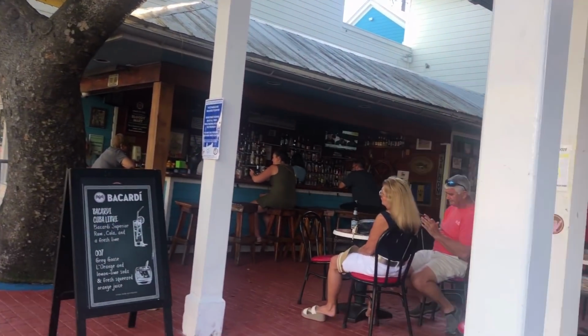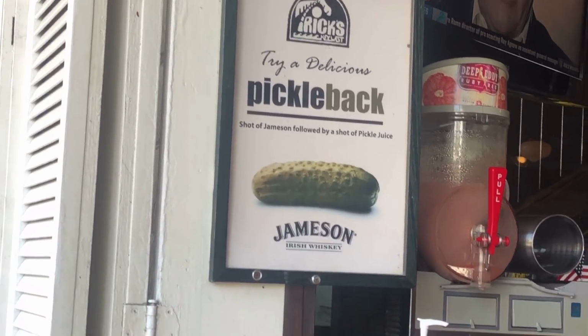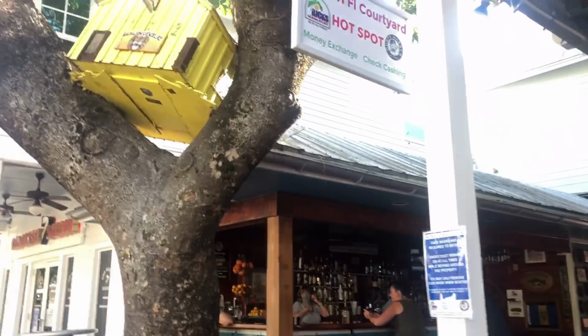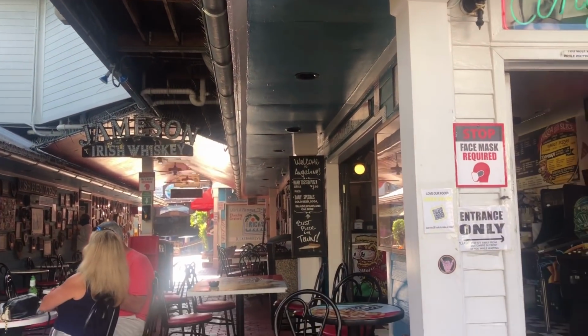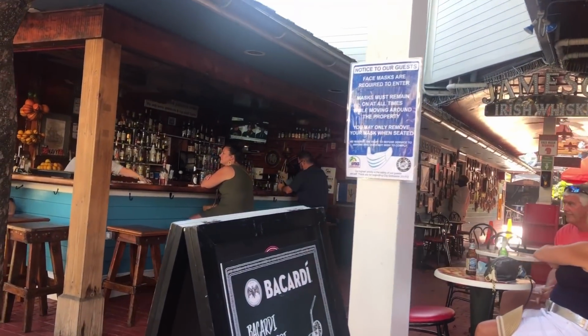Okay, so pickleback. You know what a pickleback is? Where I get my what? Your mom. Wisconsin. Oh. Here's a shot of Jameson, Irish whiskey, with a backup of pickle juice. You heard it right here. Don't forget.